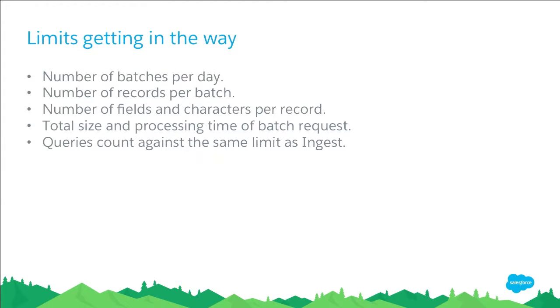The second thing that we talk about is limits. Limits are something that everyone on the Salesforce platform deals with. And most of these limits are usually there for a very good reason, usually to protect our service and to protect our customers. But when we looked at the bulk API limits, we felt some of these were legacies of our old hardware, or the lack of capacity that we had at some point, that we don't have to deal with anymore.